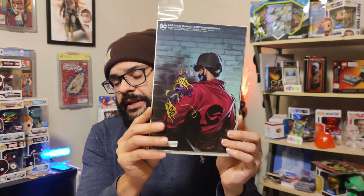Alright, next up, I picked this up this week, but this came out 2 weeks ago. Lazarus Planet Legends Reborn number 1. This is the variant cover with City Boy on it. People want to call him Gotham Boy, but I believe that character is already taken. City Boy. Alright, now some new books this week.